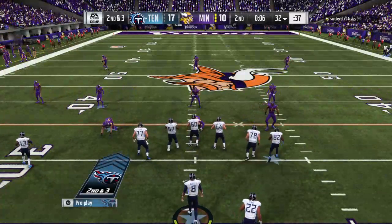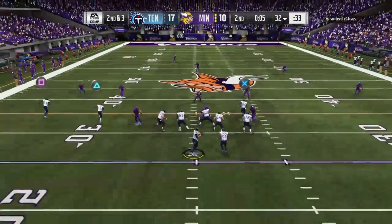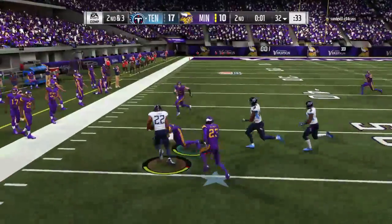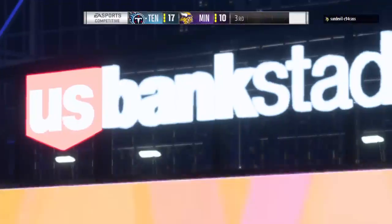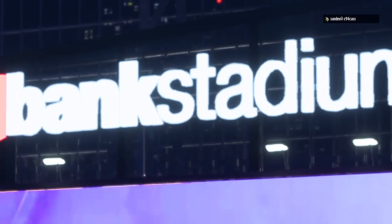Let's go, let's go, let's go. Mariota on the delay to Henry. And able to get this one across the 45 before he's brought down. First half in the books.